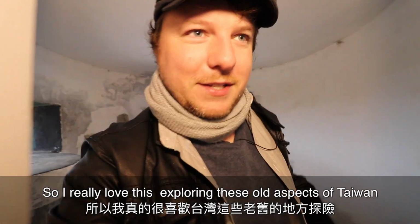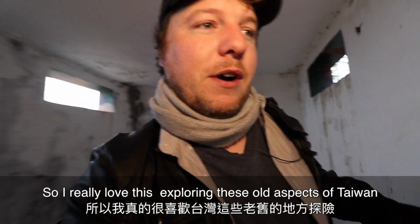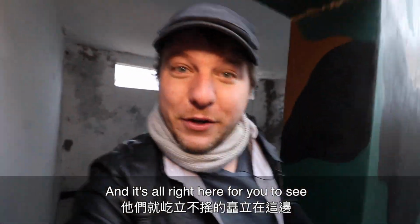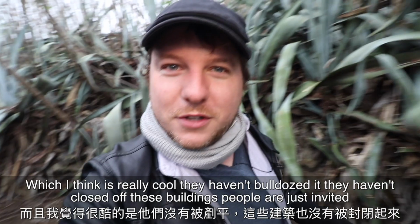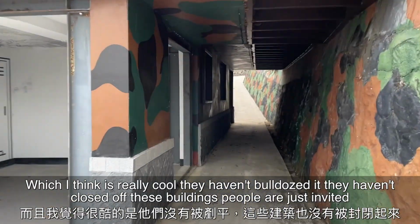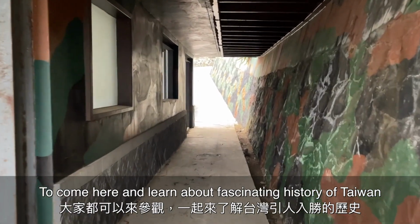So I really love this. Exploring these old aspects of Taiwan, and it's all right here for you to see, which I think is really cool. They haven't bulldozed it, they haven't closed off these buildings. People are just invited to come here and learn about the fascinating history of Taiwan.